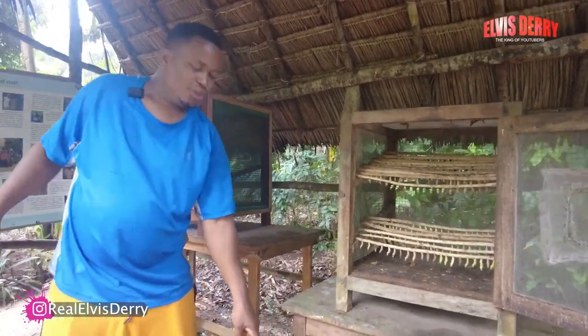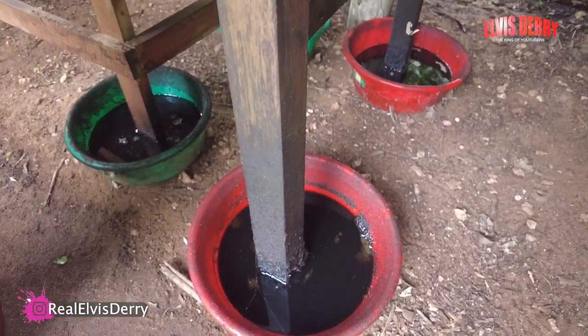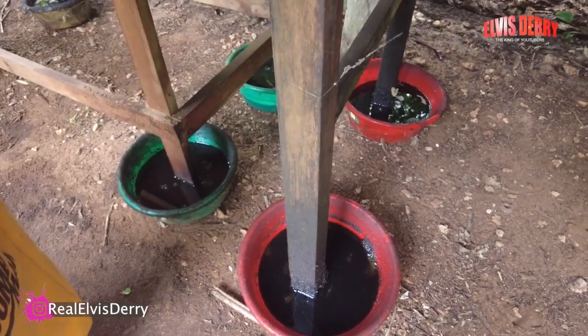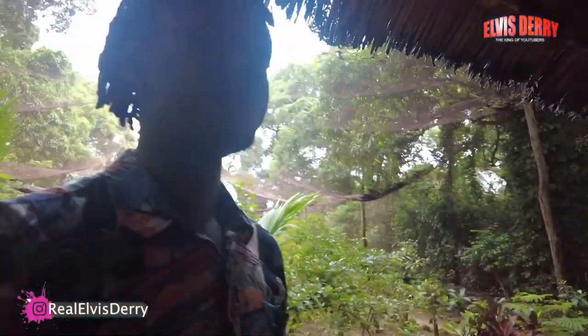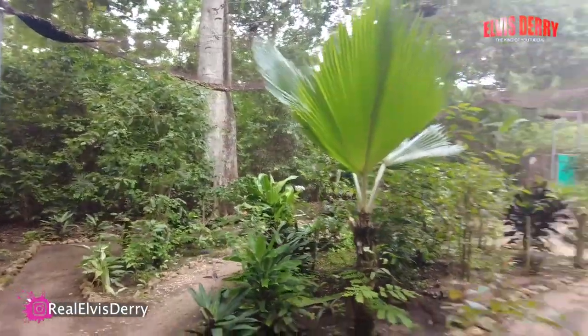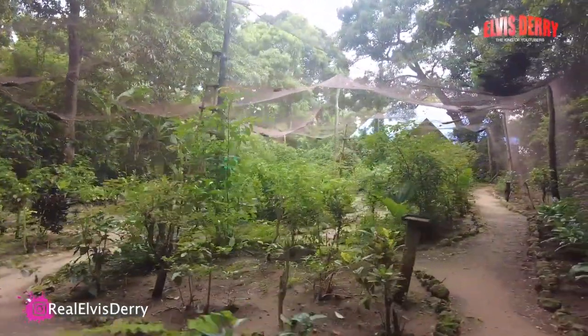Question: engine oil, it stops the ants? Yeah, the ants eat the butterfly. So this engine oil, you put it here so that the ants cannot go and eat? Yeah, of course. This is better than water. Water evaporates all the time. This doesn't evaporate. Amazing. Okay, let's walk around to see the different species. I really like the garden. It's a good one. Thank you.